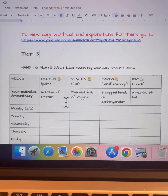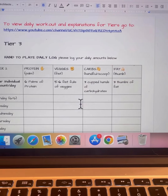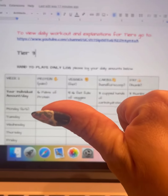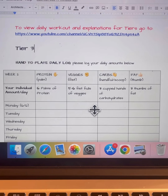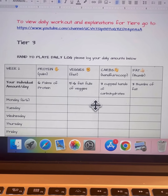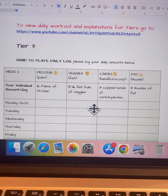So this person gets 6 palms, so just the palm of my hand, 6 palms of protein. 5 to 6 fists full of veggies, 3 cupped hands of carbohydrates, and 3 thumbs, I have gigantic thumbs, yay me, for fats, right? 3 thumbs of fat. So the reason we do this is because it teaches you how to eat correctly and portion control as you go. And we always have our hands with us. So it's just teaching you, I like it.